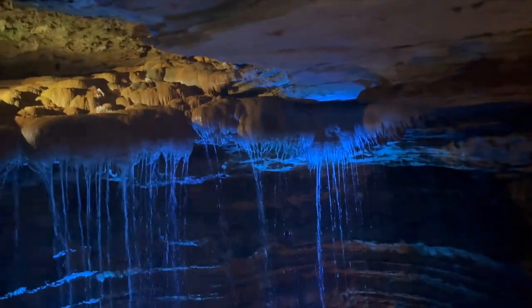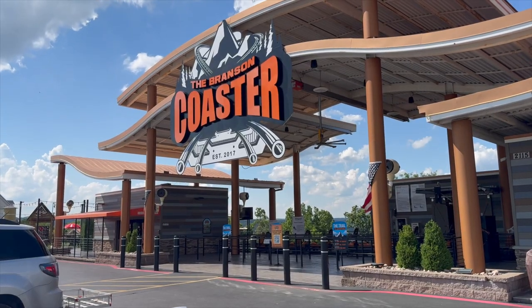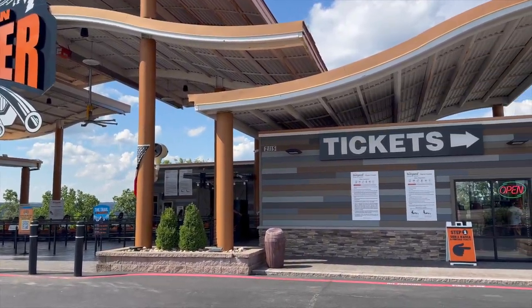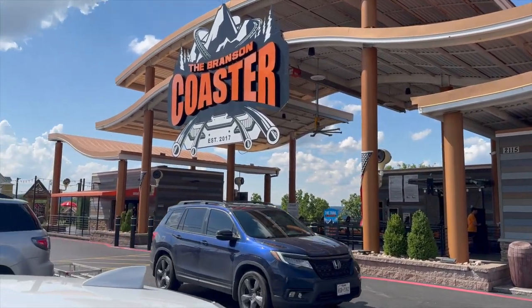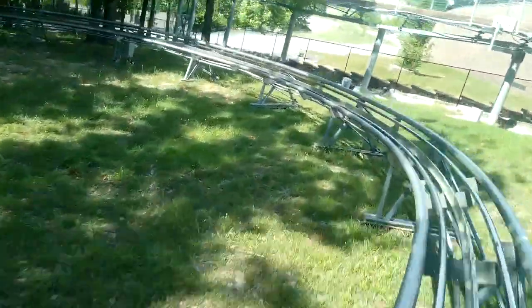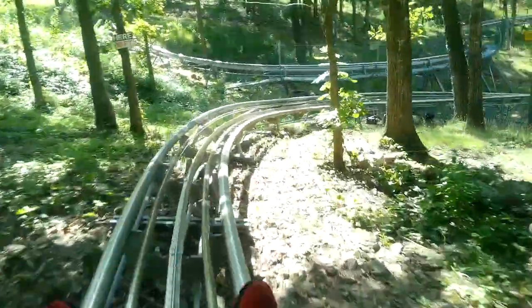The first mountain coaster we went to on our trip was the Branson coaster. Now this coaster has a pretty long track layout. I would say that this was my least favorite out of the three mountain coasters located in Branson. That's not to say this didn't offer some benefits. I could definitely see this being an incredible mountain coaster at nighttime.